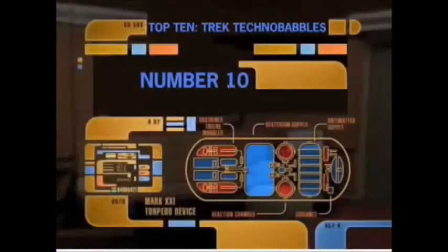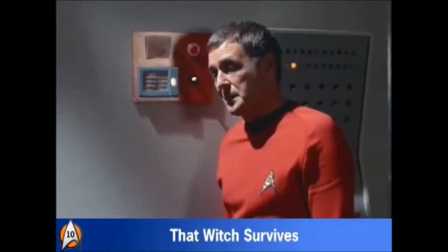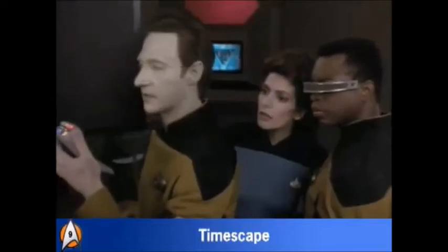Number 10. The emergency bypass control of the matter-antimatter integrator is fused. Number 9. It appears to be a highly focused aperture in the space-time continuum.